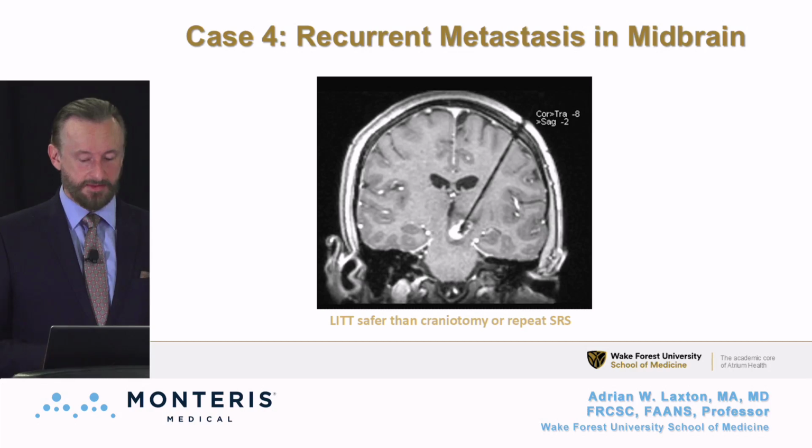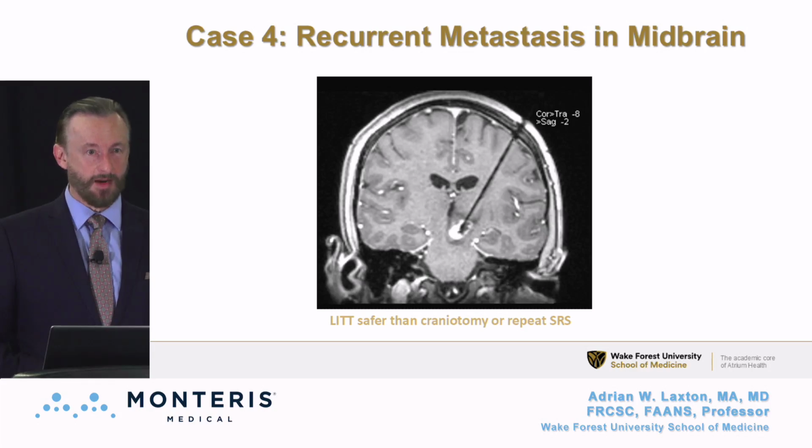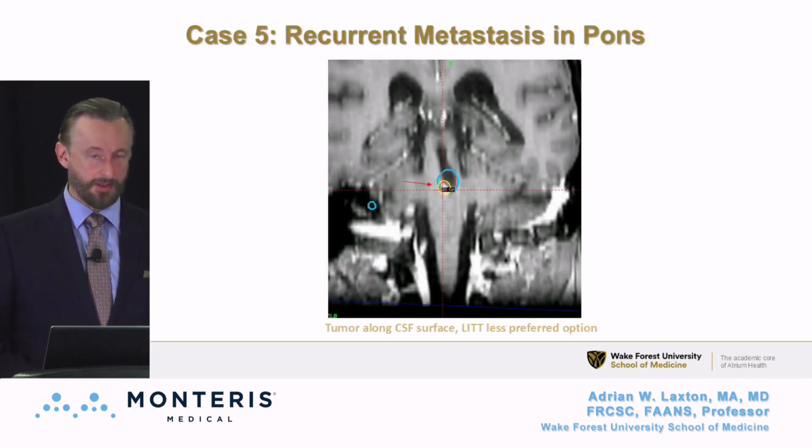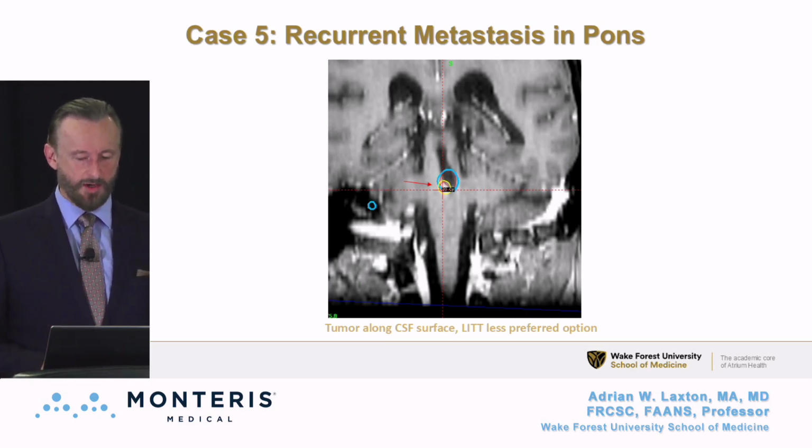Here's a recurrent disease in the brainstem. So again, this is a tricky area, to say the least, to do open surgery. With LITT, we have a cytoreductive option that can be applied safely for such a patient. And finally, another tricky recurrence in the brainstem. Given location, this might be one where we want to hold off on LITT, at least at first, and maybe this will be something we treat with repeat radiosurgery.